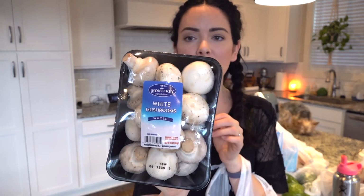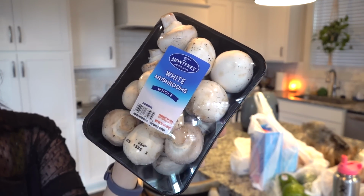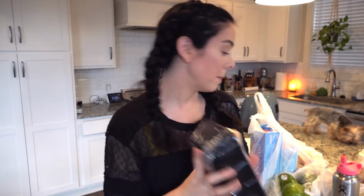I also got a box of white mushrooms because white mushrooms are amazing. They're not organic, but I don't even know if I've ever seen organic mushrooms. I don't know if that's a thing, but white mushrooms for the win.